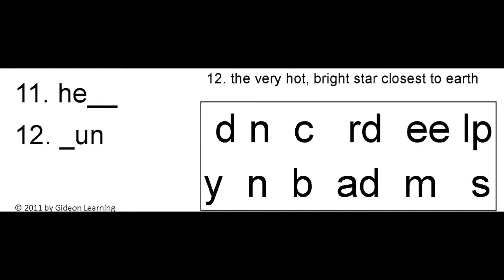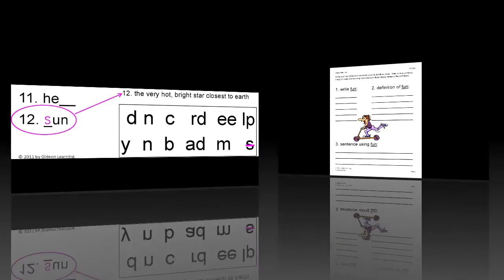Here, the student will use the letters from the box to finish the correct spelling of each word. Each word has its own matching definition listed. Cross out the letters used each time. Let's look at number 12, for example. We see that there's a missing letter in this word, so we will find the corresponding definition, which is the very hot, bright star closest to the earth. We know this is the definition for sun, so we find the missing letter in the box, cross it out, and write it on the line provided.